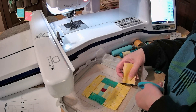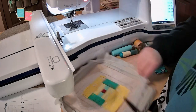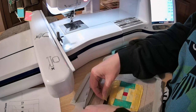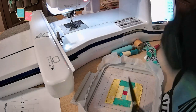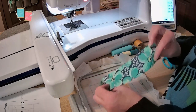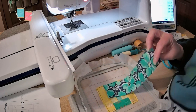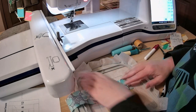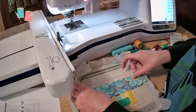Now this piece I will save to use on another block, because it's perfectly big enough to use on, probably on a log cabin. And that piece I'll throw in my scrap bin. I don't mind that I have 4 or 5 or 6 quilts that have something like that in it. I love this so much. I love seeing it every time I look at it. So I'm good there. How are you guys with that? Are you like, no, I gotta do, I'm gonna lay this out.